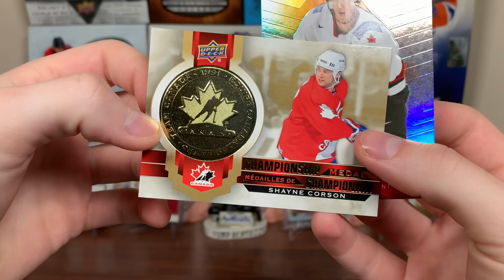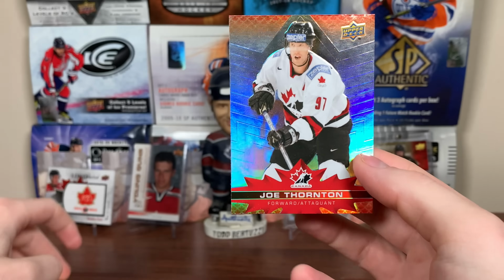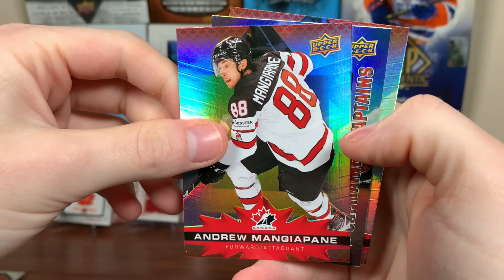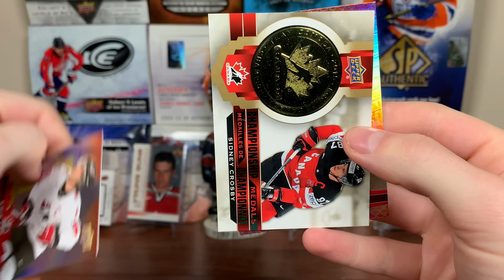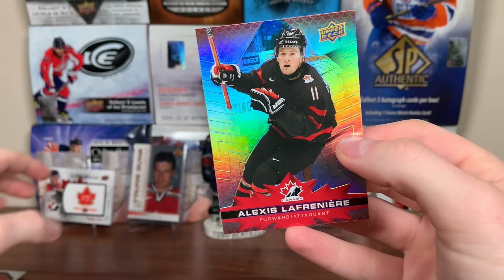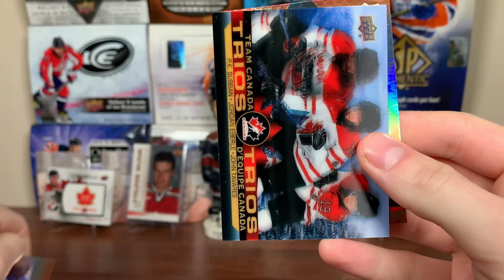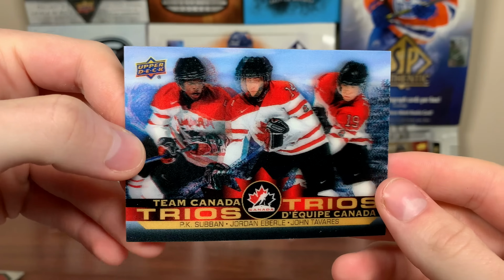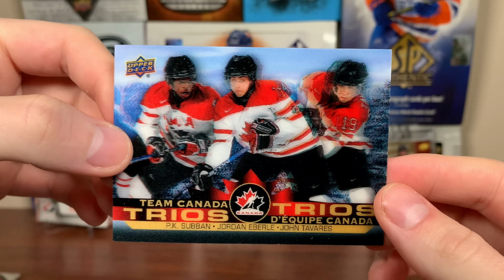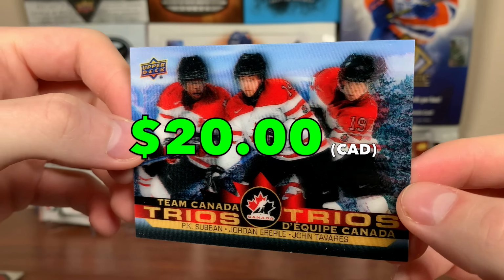But Getzlaf, we got Shane Corson, Championship Medals, and Joe Thornton. I got Andrew Mangiapane. You got the Nuge, and Bobby Hull. We got Letang, another medal, Sid, and Lafreniere. We got Lafleur. Oh, another trios. Is this the 09 team? I think it is. Well, Petrangelo. That's awesome. We got PK, Jordan Eberle, John Tavares. So yeah, there's that 09 team.